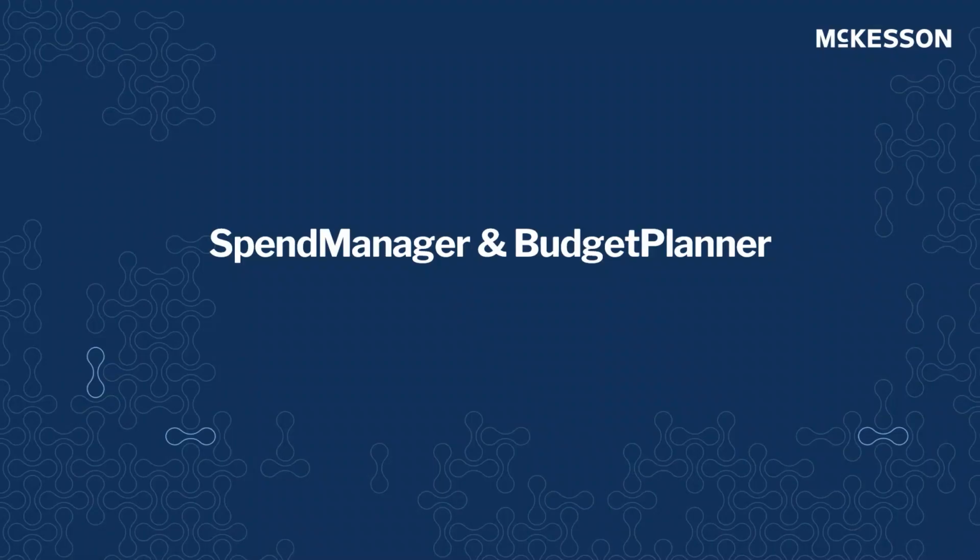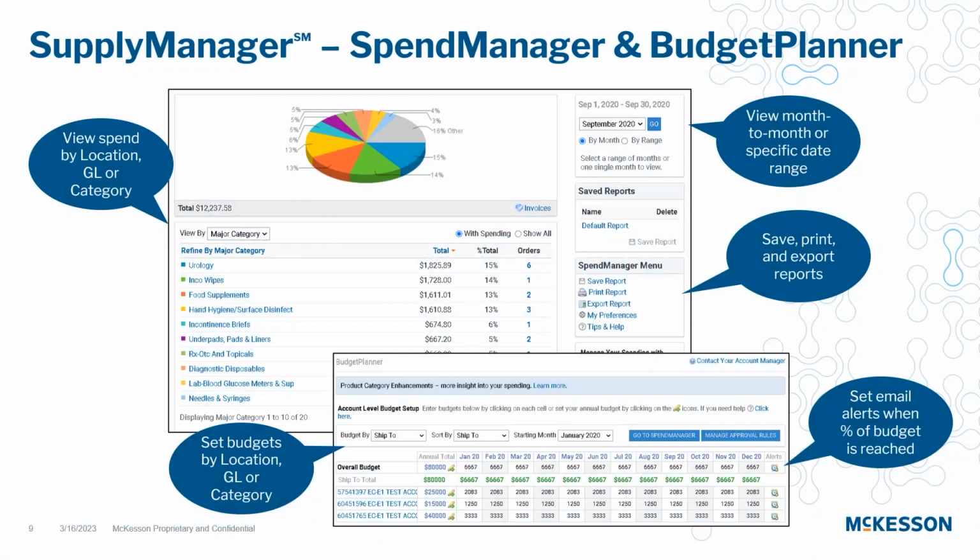Spend Manager and Budget Planner. Looking at these two fields, I've got a screenshot in the top left focusing on Spend Manager, and in the bottom right focused on Budget Planner. With Spend Manager, we want you to have full visibility into the supplies that you're purchasing and what percentages of the dollars you're spending for a set period of time. This is always valuable when you're looking at product categories to understand what you're spending the most on and maybe what you're spending the least on.